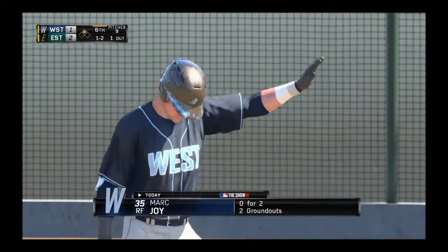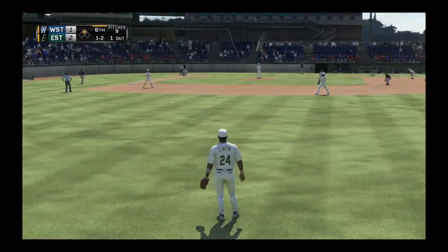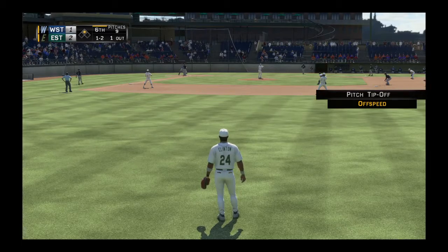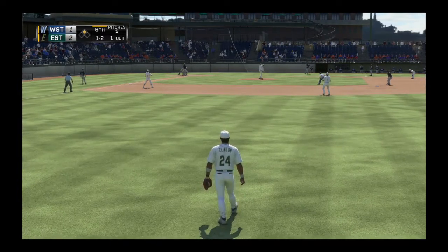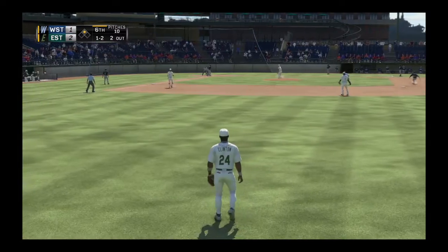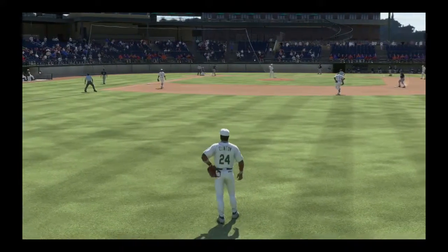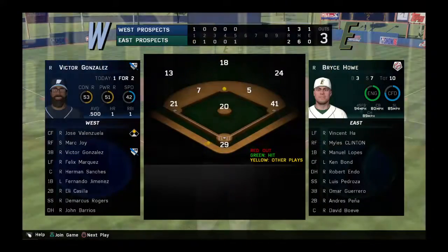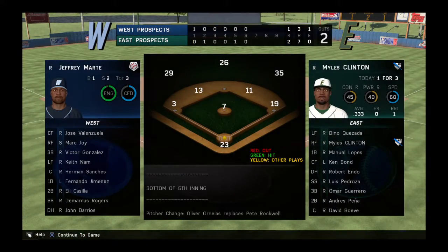Let's make a play and hold him right here. Mark Joy will stand in again. A couple of groundouts for him on the ledger in his 2 trips so far. Yeah, just sort of rolling over on it, guys. See if you can make a small adjustment and get through one here. Oh, and a good curveball that time as it's taken for a called strike 3, and there are 2 away.